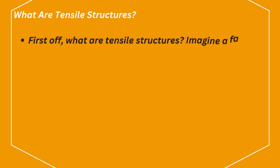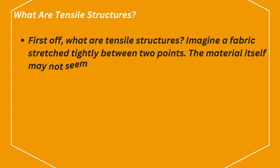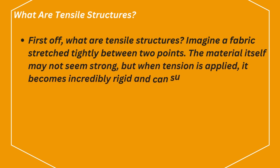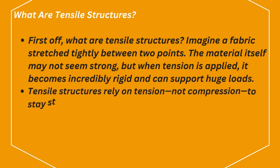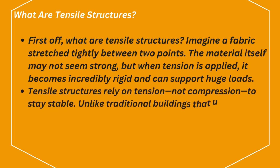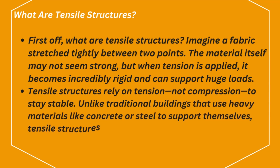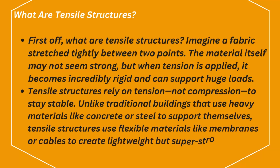What are tensile structures? First off, what are tensile structures? Imagine a fabric stretched tightly between 2 points. The material itself may not seem strong, but when tension is applied, it becomes incredibly rigid and can support huge loads. Tensile structures rely on tension, not compression, to stay stable. Unlike traditional buildings that use heavy materials like concrete or steel to support themselves, tensile structures use flexible materials like membranes or cables to create lightweight but super strong designs.